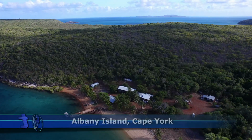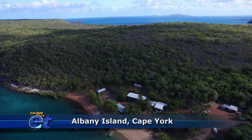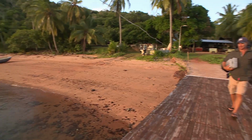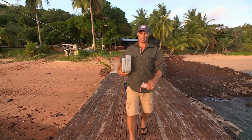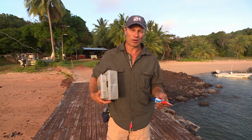Back to the comfort of the bar and guest houses at Albany Island from our Doughboy River camping adventure. We're soon heading out again. Well, the boys are on the big boat. We're heading out to chase some fingermark or golden snapper, one of the great reef fish.